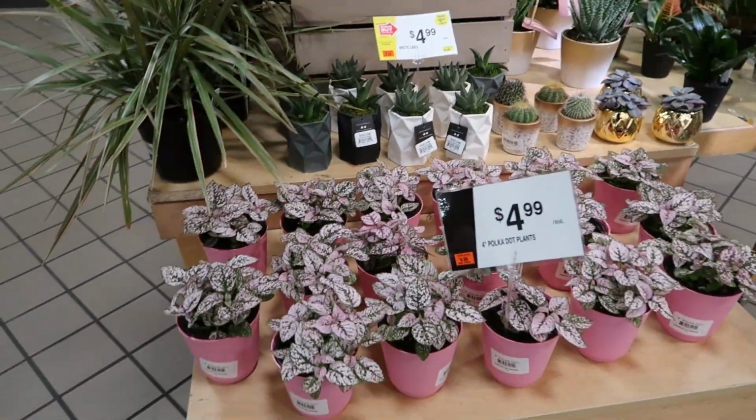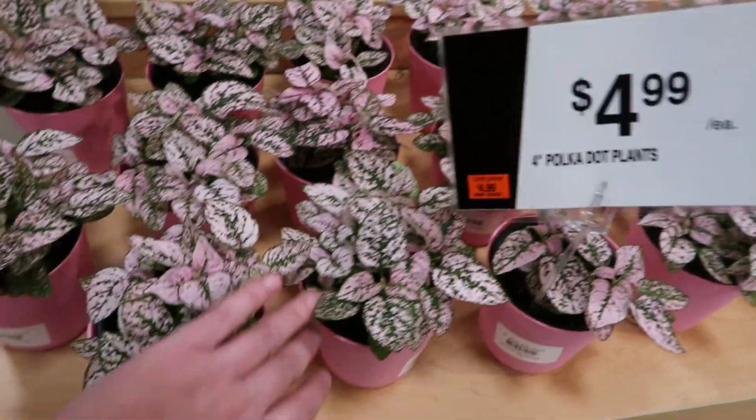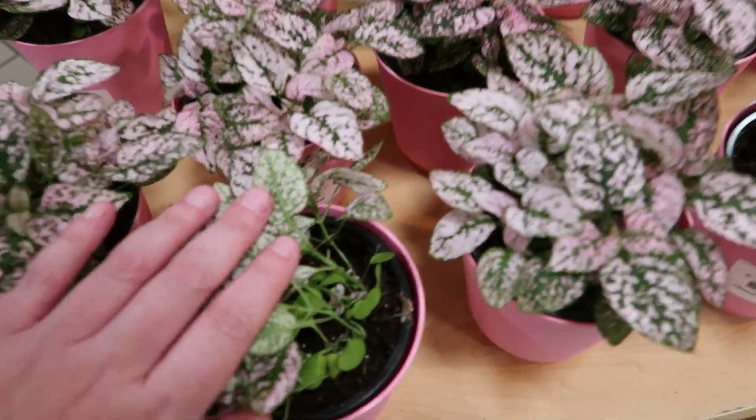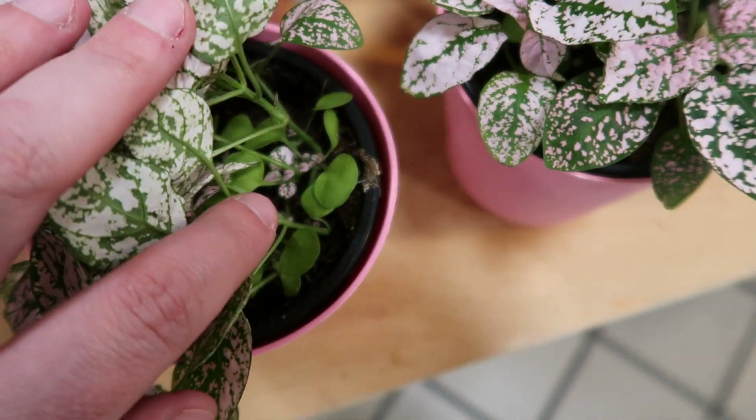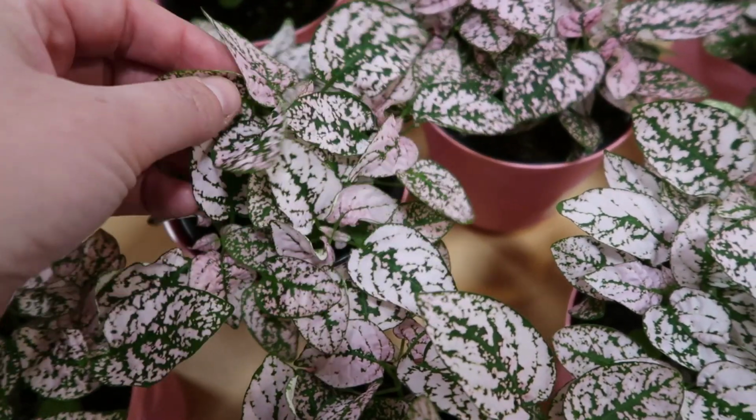So I guess I'll just start right here. $5 for a 4-inch polka dot plant. Look how beautiful that is. Oh look, they even have starts at the bottom there coming. This is such a sweet little plant. It reminds me of spring.